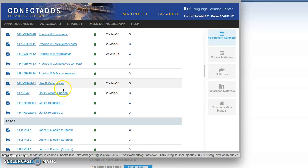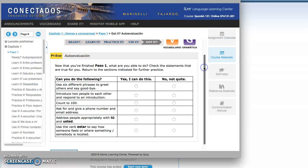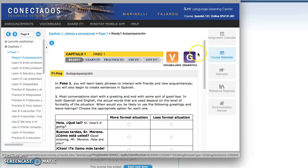At the end of all these activities, I have a little autoevaluación, which means self-evaluation. And this is just kind of for you to see, okay, can I actually do these things? And you're not going to get a bad grade if you say no. It's just a way for you to realize how much you're able to do at this point. If you find yourself saying no, not quite, to several of these things, that's kind of a red light for you and a reminder to go back and practice with those specific things. Okay, so that's the idea.